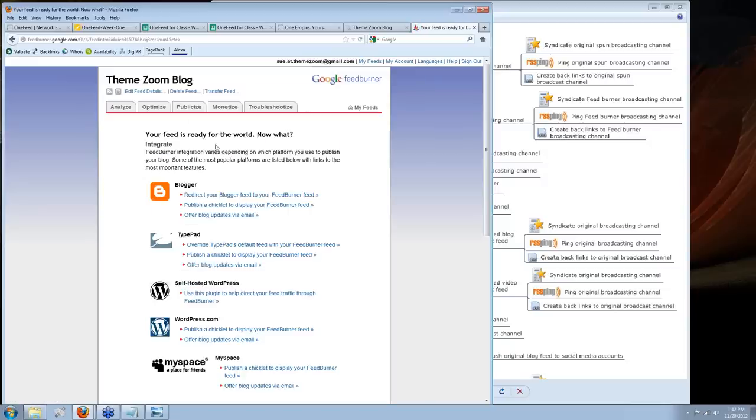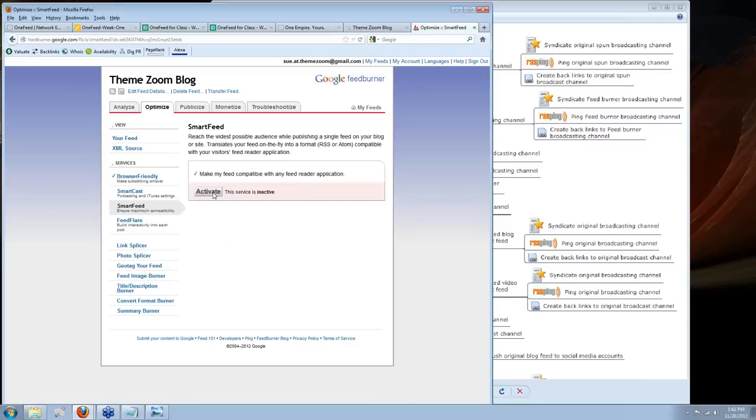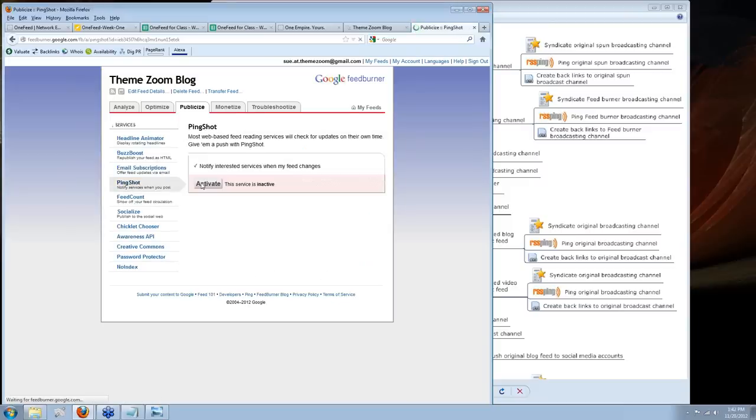Skip. And I'm going to come here to optimize, and Smart Feed. Yeah, smart feed. And publicize and ping shot and turn that on.